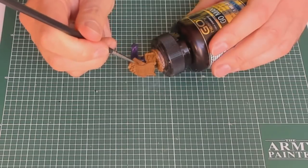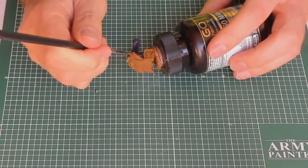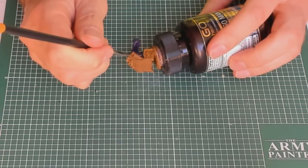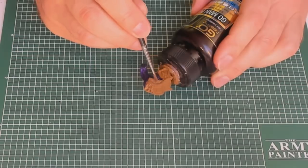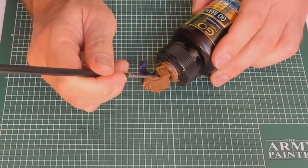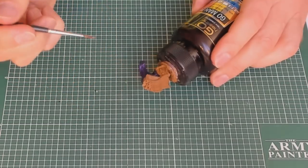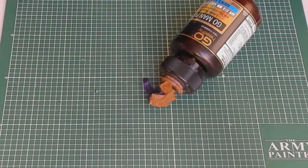Okay. I wouldn't say I am dry brushing, but I'm just trying to hit that, and that'll do. And then we'll just in case I spread my brush too much.